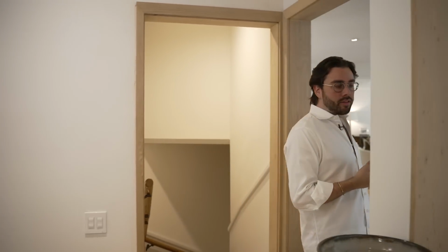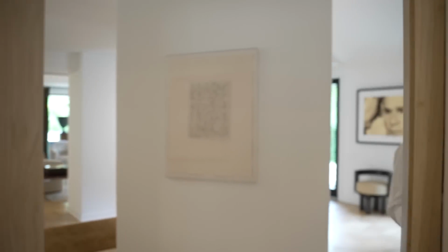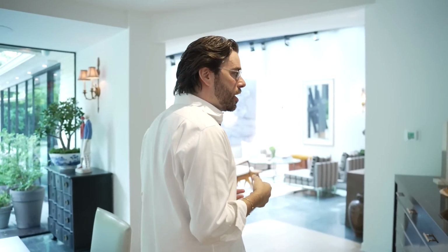So when we bought the house, and I'll show you now, I'll take you to where the original dining room actually was, which I've recently put in a banquette via Process Home, and redid all the cabinetry and decided to put a bar in there.